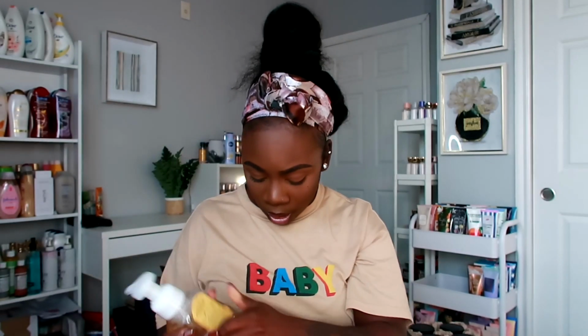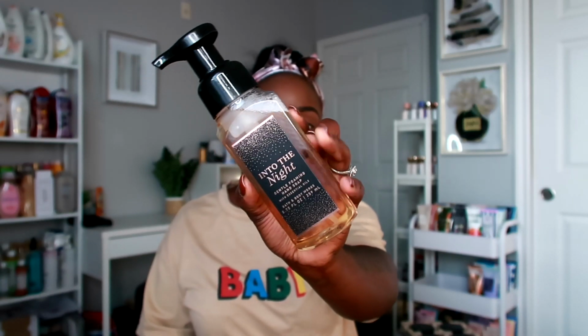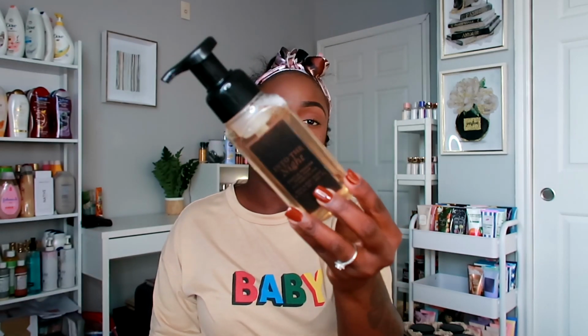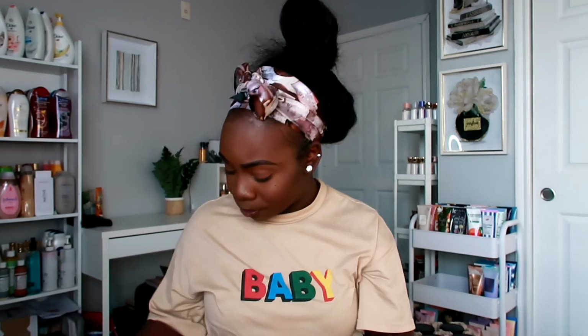So cute. The next one I have here is Into the Night. This one smells just like the body care as well. If you guys don't know, the scent notes for this one are sugar, raspberry, velvet, rose petals, and creamy musk. So nice, and I love the packaging. It looks just like the body care.